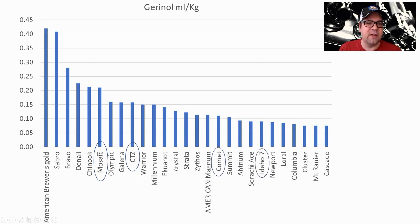Mosaic has a very large amount of geraniol per kilogram compared to the rest of the table here, compared to the other hops. And that's why I think Mosaic is one of the prime candidates to use for a biotransformation hop. You should note that you shouldn't just go ahead and pick some varieties because they have a lot of this compound in them.